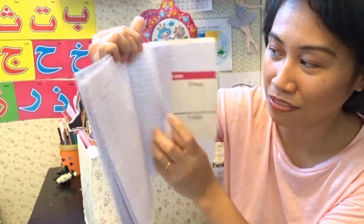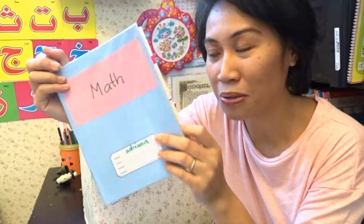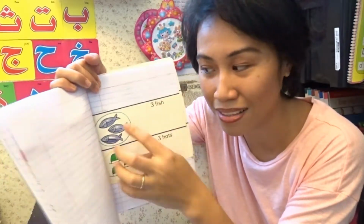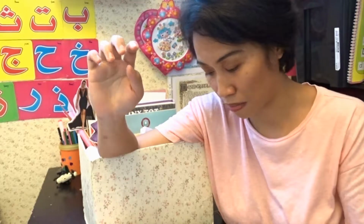There are some folded pages that I just insert what I think will be fun for them to learn. Though 1 to 10, I don't really have a problem with them with that. They know how to count and the number correspondence. Like if they count 3 fishes, 1, 2, 3, they know that there are 3, and not that they just count by rote from 1 to 10. It's not like that. So 1, 2, 3, they know that it's 3. So I don't have problems with my twins with that. The 1 to 10 is not a problem at all for them.